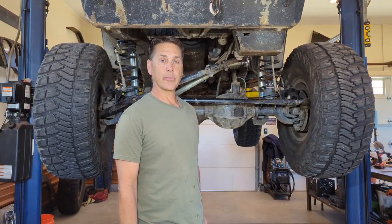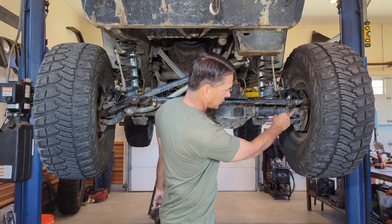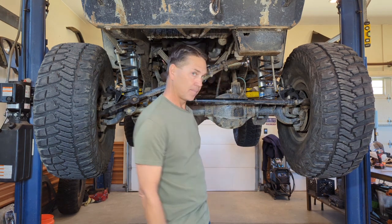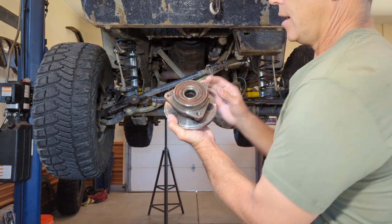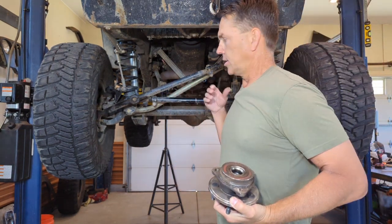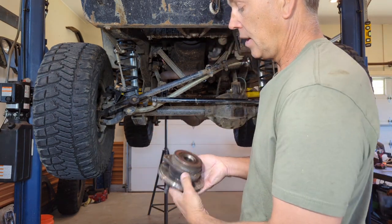So the last thing on the list for me to talk about are unit bearings. Unit bearings attach your axle shaft to the knuckle. Here I have a unit bearing, so you can take a closer look at what it looks like. Right here we have the 3 holes. Unit bearings are mostly the same. So whether you're in a TJ or JK, whatever, it's going to be some form of this.